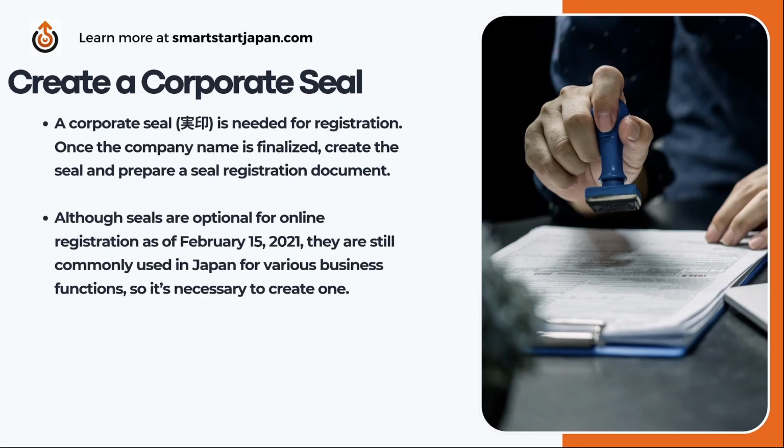Step 2 is to create a corporate seal, or hanko. In Japan, companies are legally required to have a corporate seal, also known as a hanko. This stamp serves as the official signature of your business and will be used for signing contracts, submitting documents, and handling official transactions. You will need to create this seal before moving forward with registration.